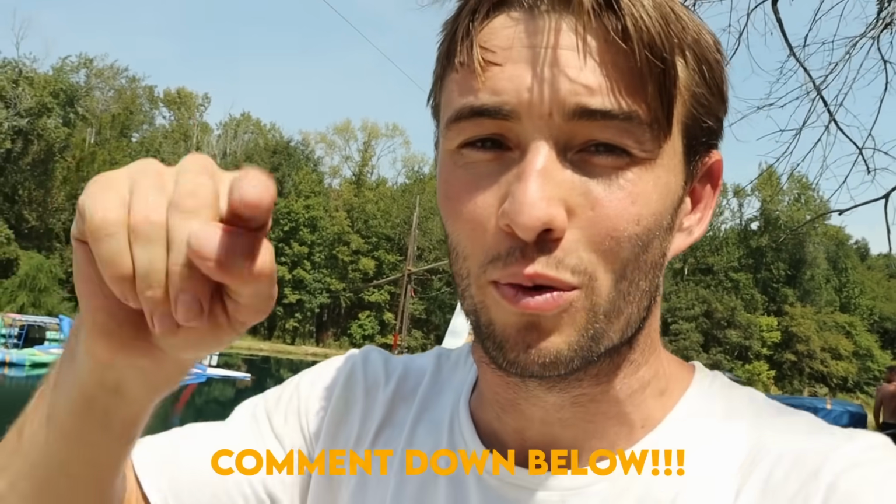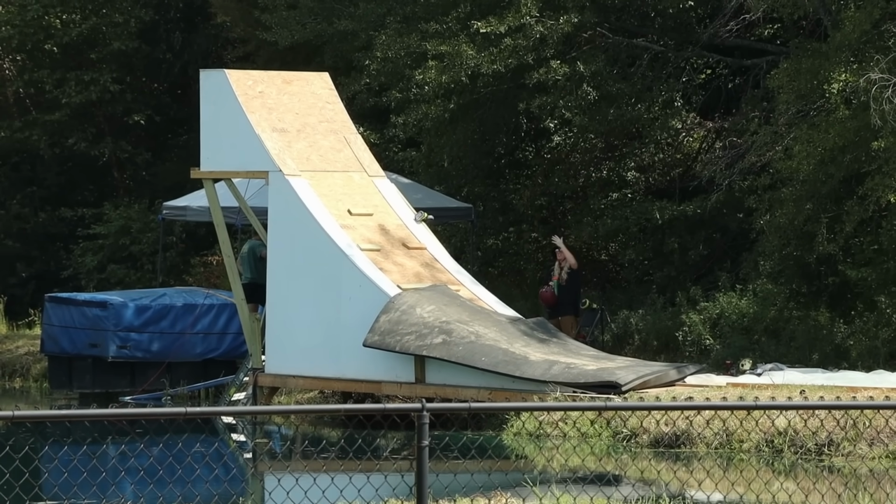This is the biggest ramp I have ever seen in person. And you built it. And I built it. This thing is so big, bro. I really hope this shows through on camera how big this thing is. If you think we should take our scooters, bikes, skateboards off of this, I wanna see your comments down below if you wanna see that. I'm literally standing across the lake and it looks like a tower.